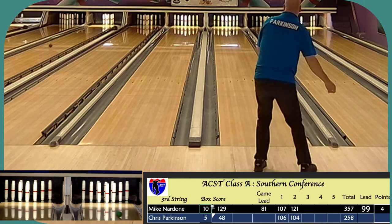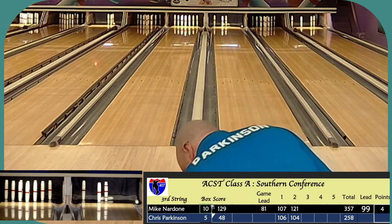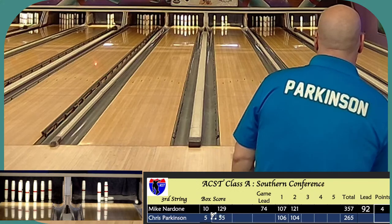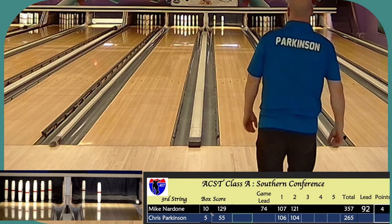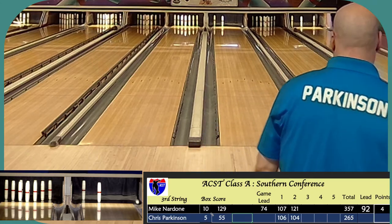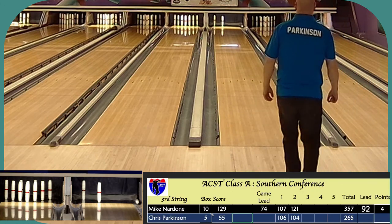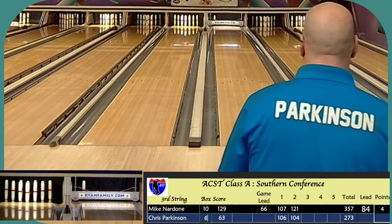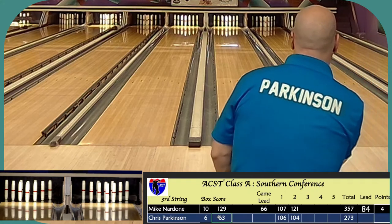But he's in the bonus here, so let's call it a 74 side. We'll get him there. His first half is complete at 55. Oh, just right of his object. Mall traveling 31.5 miles an hour as it passed the head pin. That's an 8. 63 through 6. Parkinson looking for 66 in four boxes.